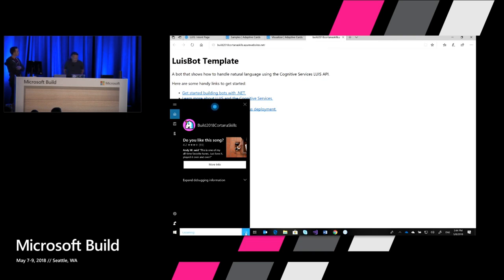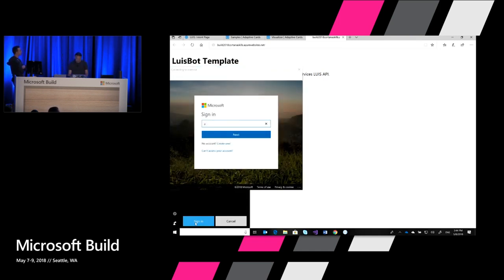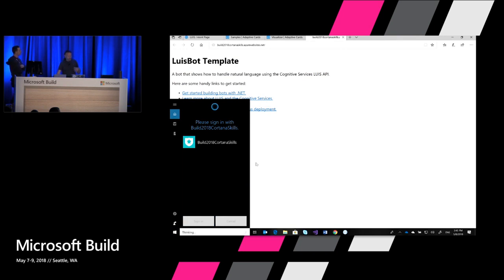And then I'm going to say, save this song. Please sign in with Build 2018 Cortana skills. And now that's the sign-in card, and it's triggering into the sign-in. So I'm just signing in, and there we go. And now it's asking for the password, and it won't do this again. So now it's going to come back and say, there's a problem with the skill you've selected. Please try again later. But anyway, you get the idea. So there were all the bits in there to do audio streaming, the adaptive cards, and the mid-flow authentication. All new features that we've brought to the Cortana Skills Kit over the last year.